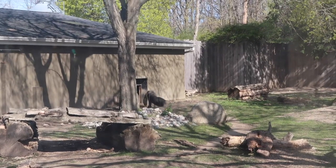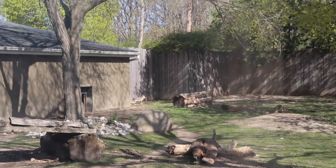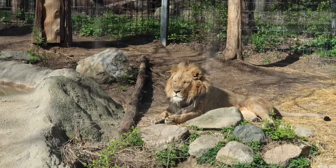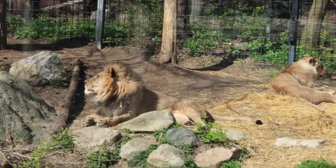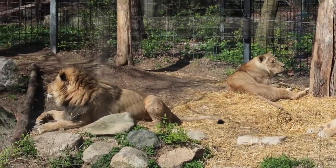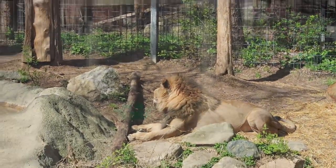That's the anteater. He's going in. We just missed him. Oh, looks like the king woke up. He's got his eyes closed. He's like, it is nice and sunny. Still following the green footprints.